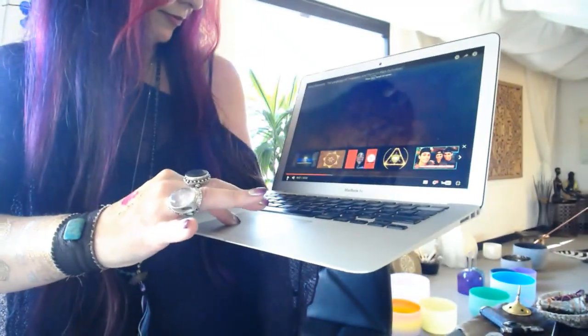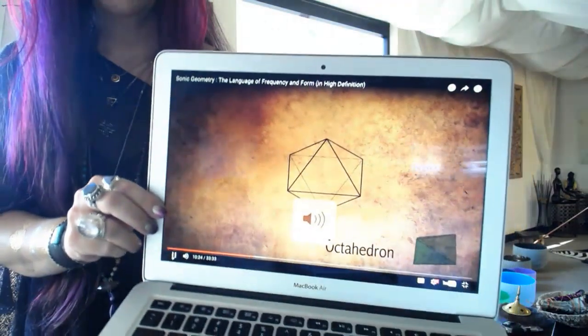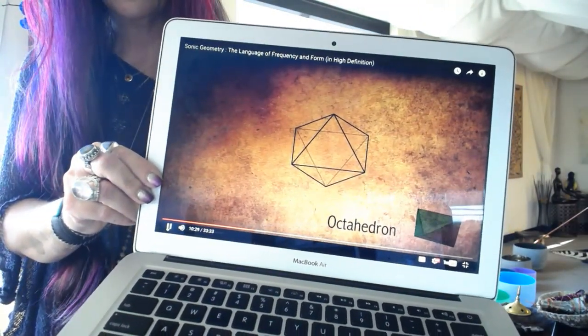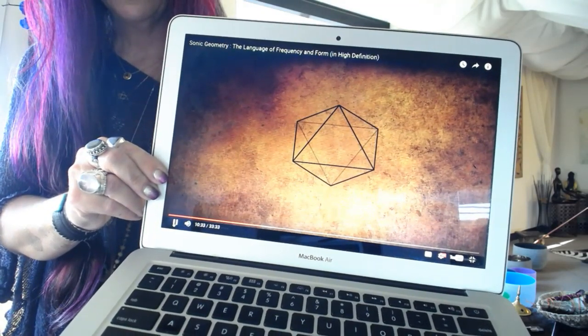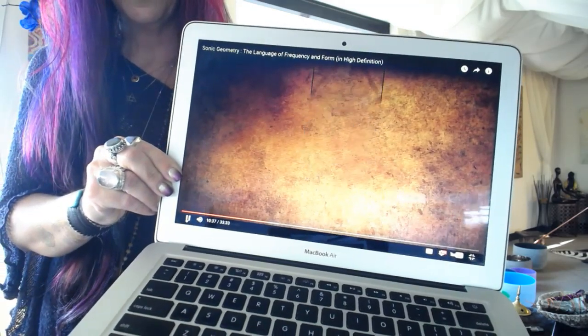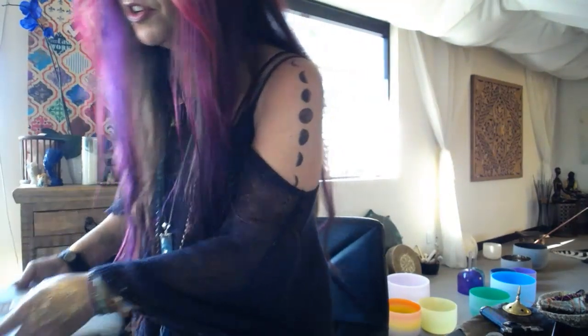Next up is the octahedron. Constructed of 8 triangles, this shape totals 1440, which is another perfect F sharp higher up the scale. The icosahedron is made up of 20 triangles, so the total number of degrees is 30. Okay, so then note the octave of your octahedron is F sharp. F sharp.